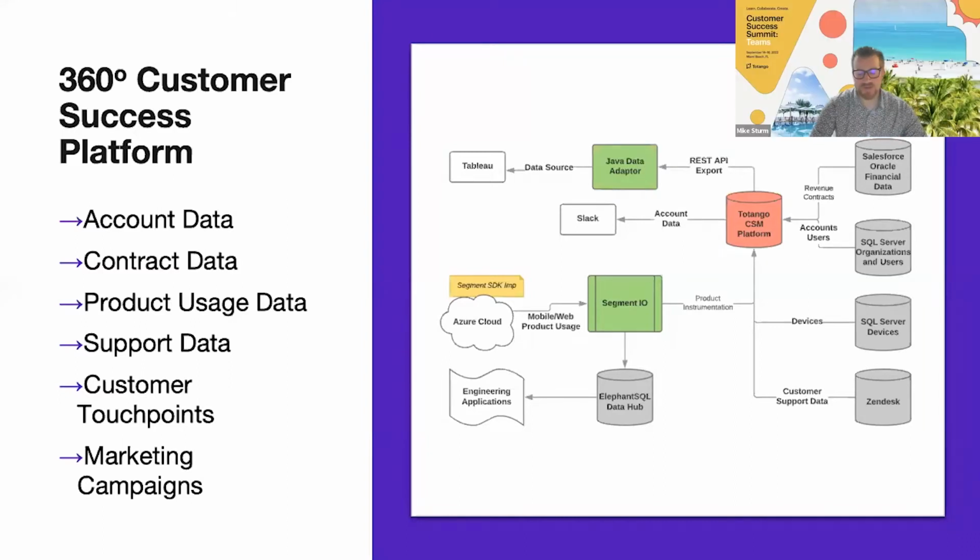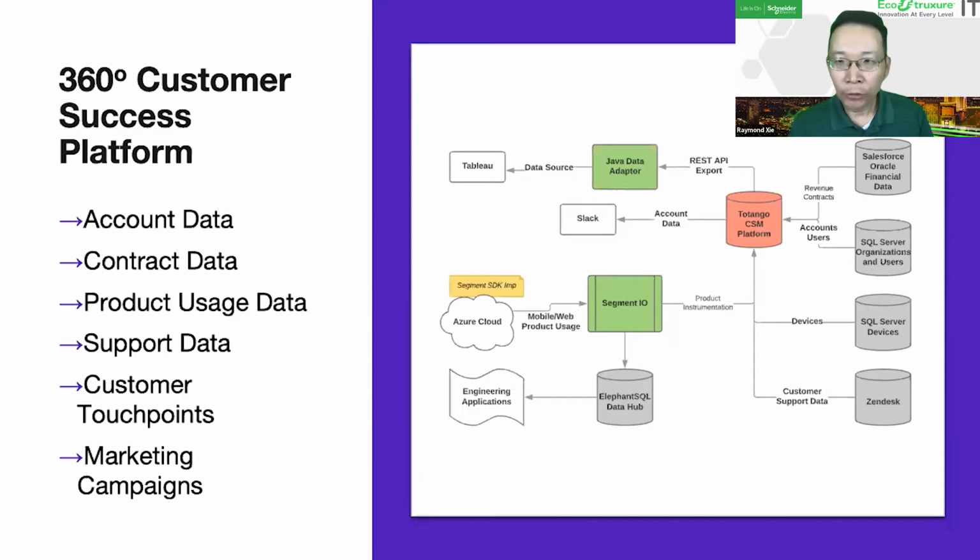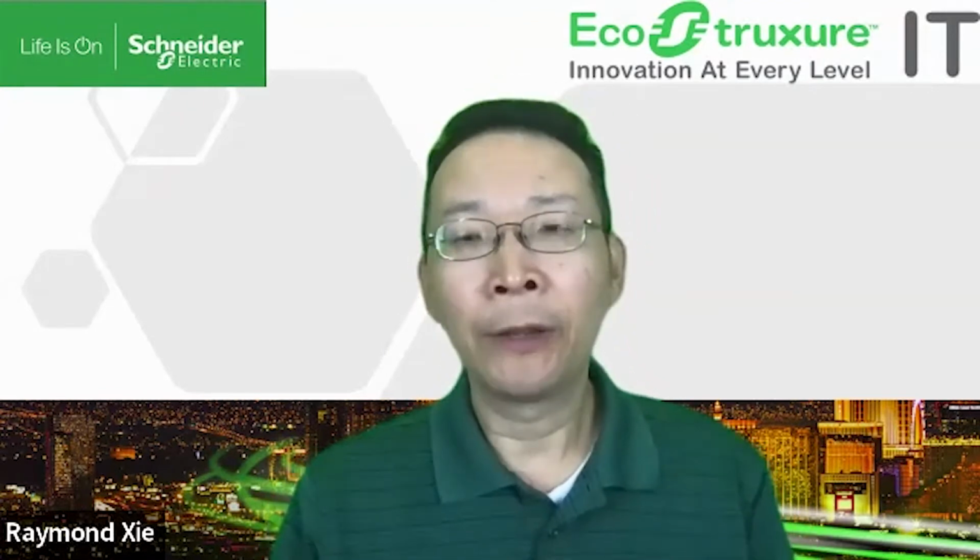Hey, Raymond, so how long did it take you to complete your initial integration? Good question. A majority of the integration, like account data, support data, and customer user data, we could integrate very easily. It only took a few weeks thanks to the easy integration capability of Totango. But it did take us 3 to 6 months to integrate the product usage data.